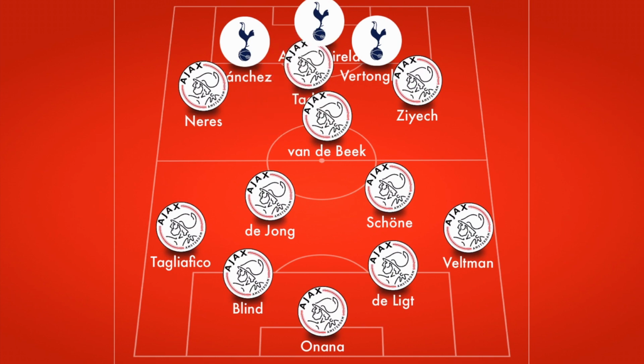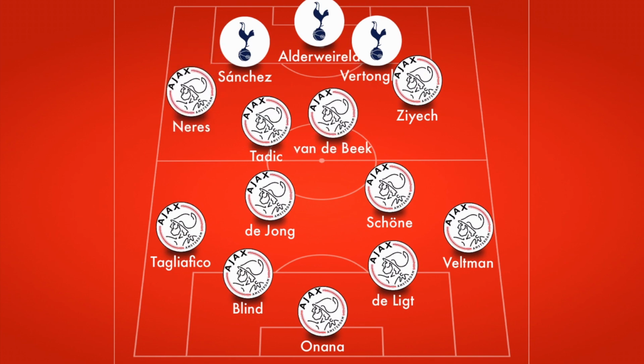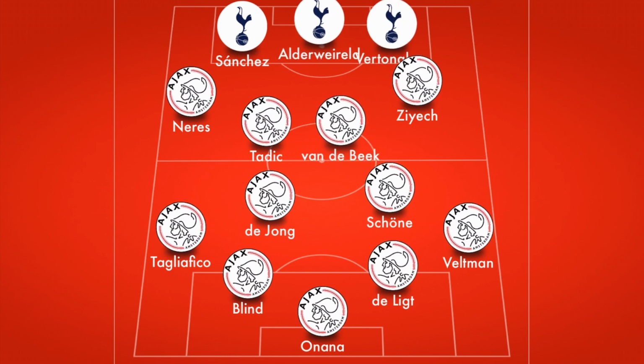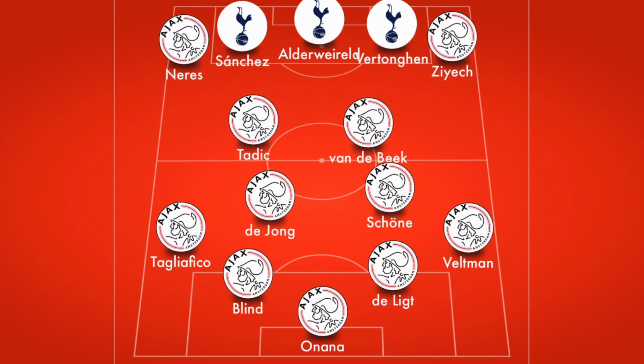They had Tadic, who was occupying the three centre-backs, but a lot of the time he was dropping in, and when he did that, it was van de Beek who was happy to go in behind, and they were interchanging. Tottenham couldn't get close to them, and the three centre-backs didn't really have any effect on the game whatsoever, and all Ajax were doing was dominating the midfield. They were dropping in, Neres was the pace in behind, they were holding their width, stretching the pitch, and like I say, they played that opening 30 minutes like it was a home game.